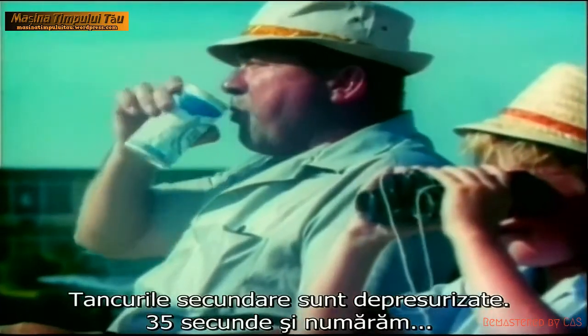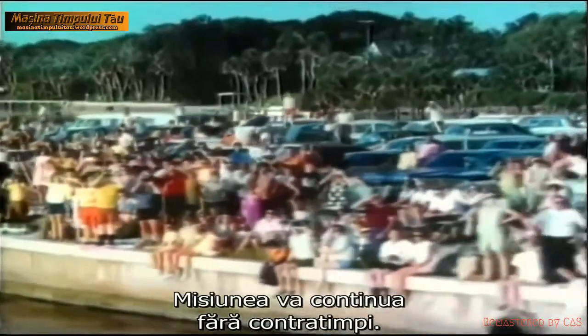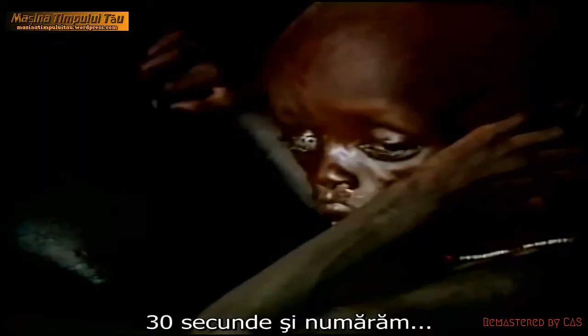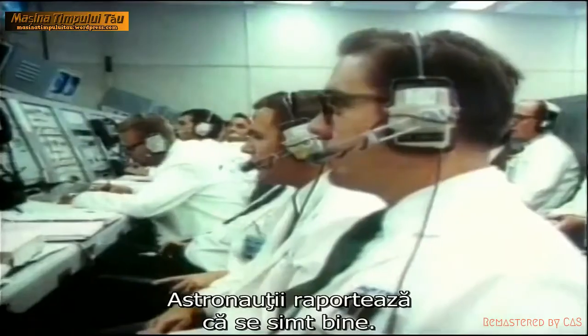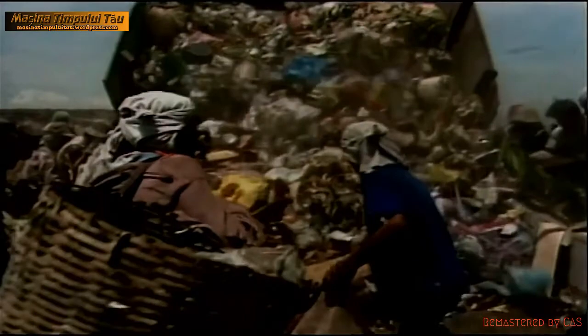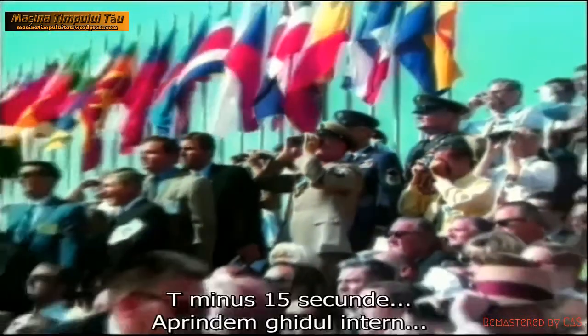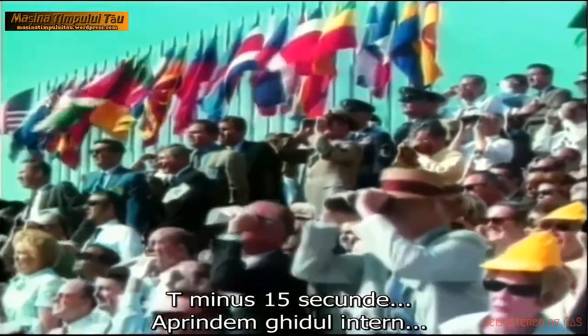All the second stage tanks now pressurized. 35 seconds and counting. We are still go with Apollo 11. 30 seconds and counting. Astronauts report it feels good. T-minus 25 seconds. 20 seconds and counting. T-minus 15 seconds. Guidance is internal. 12, 11, 10, 9. Ignition sequence start. 6.